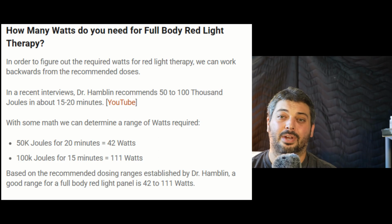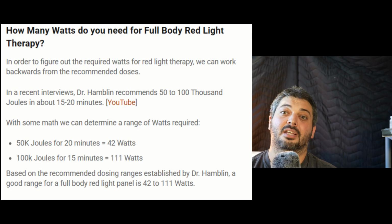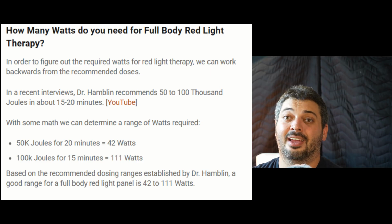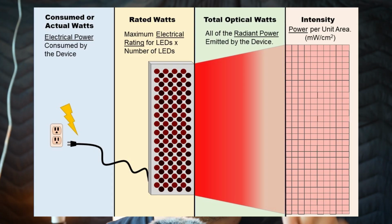And so that means we can quickly back calculate what the wattage of a panel would have to be to deliver that much energy in that much time. And so we can calculate about 42 to 111 watts of optical power need to be provided by an LED device to meet that dosage requirement. Now remember, this is the optical power. This is the radiant power from the device, as opposed to the electrical power, which is how much electricity in watts they consume.